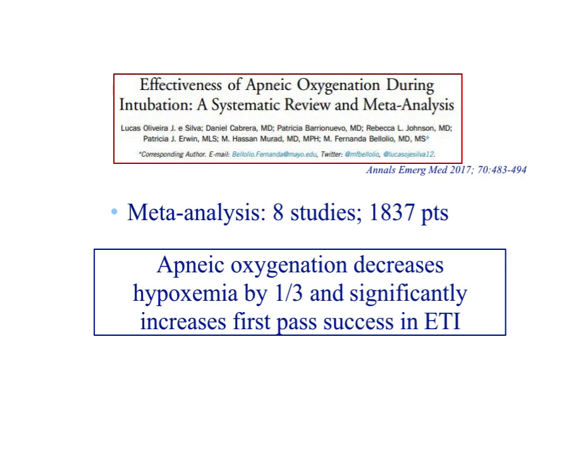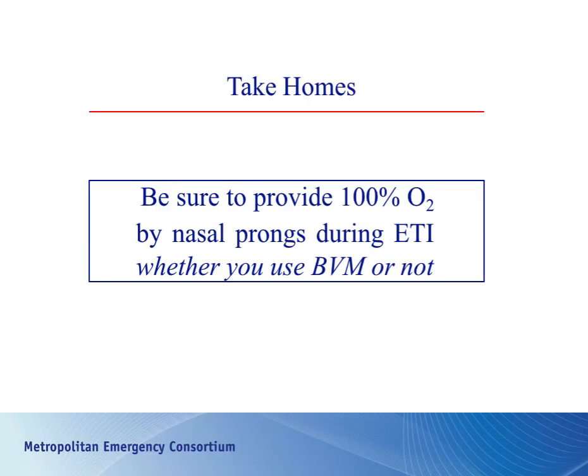It looked at the effectiveness of apneic oxygenation, meaning putting nasal cannulas in the patient's nose, turning the O2 flow rate as high as it'll go, so they're getting high-flow oxygen via the nose as part of the intubation process. This study showed that apneic oxygenation decreased the rate of hypoxia during intubation by 1/3. So it's something important to consider, and our take-home point is if you're going to intubate a patient, start them on high-flow oxygen via cannula.